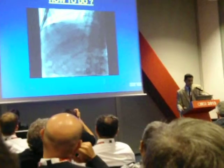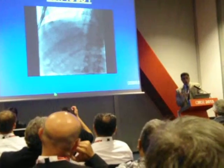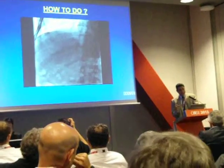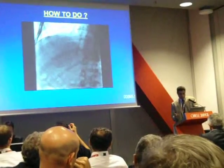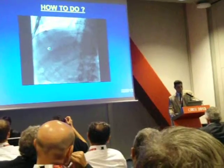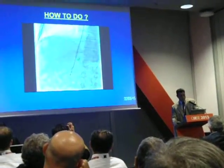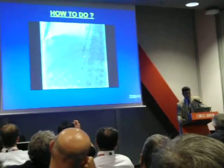This movie shows us how to do this technique. In this technique, we don't use the whole TIPS set, we use only the long 10 French sheath, and this saves about $600 per procedure. We do a jugular puncture, insert the long 10 French sheath in the retrohepatic IVC, and then introduce a dormia basket or snare inside this sheath.